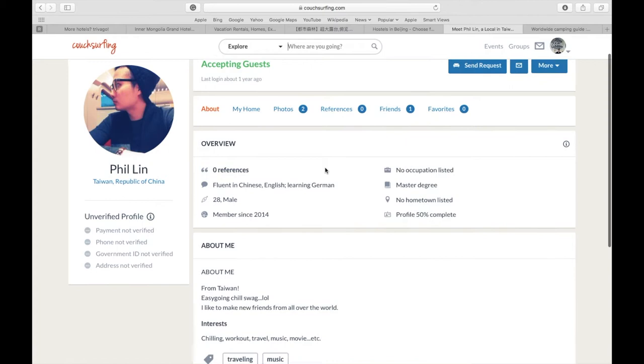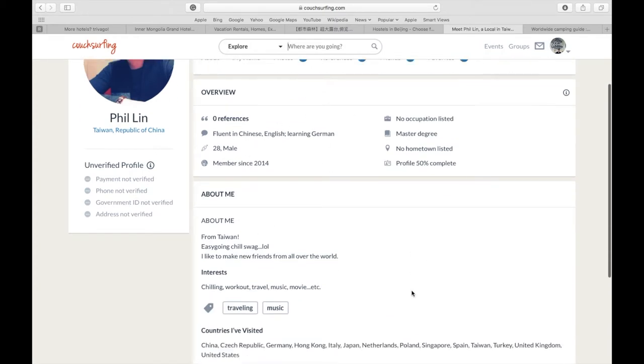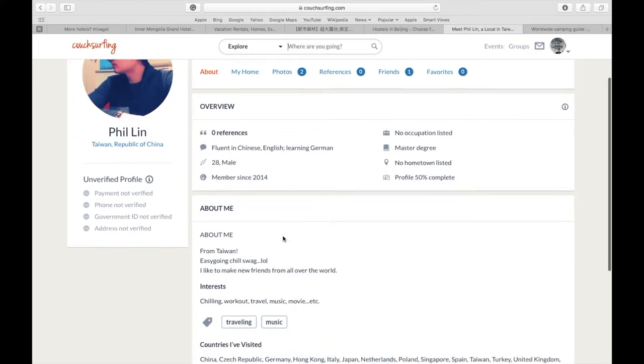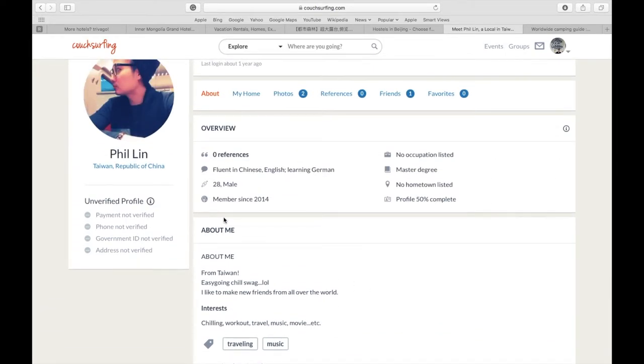Usually I don't stay at a place unless they have references or, you know, I talk to them for a while, make sure they're chill and cool and whatnot. But you can read up on his biography, read what he does or whatever. What I do is I make a template for my specific trip, and then I'll message maybe 5 to 10 people, get feedback and be like, okay, this person says they can stay this night.